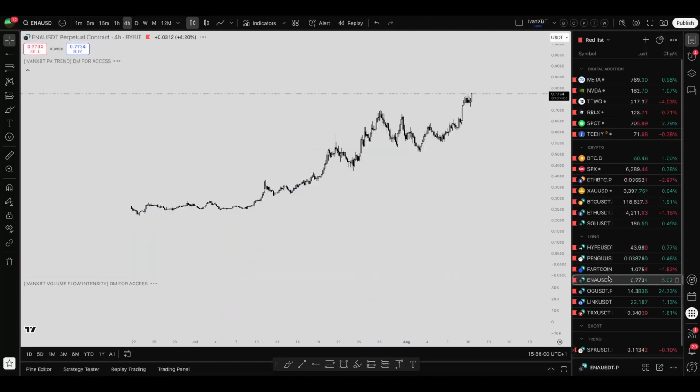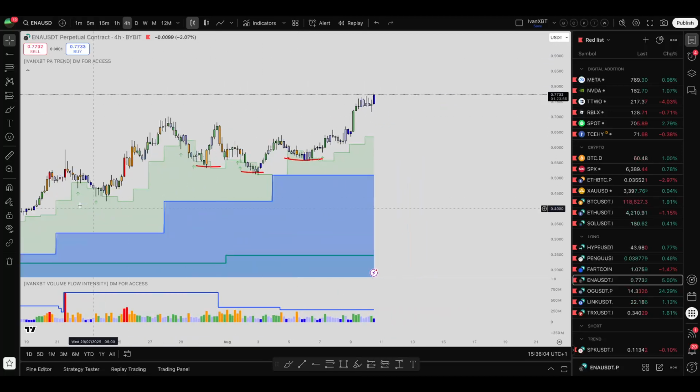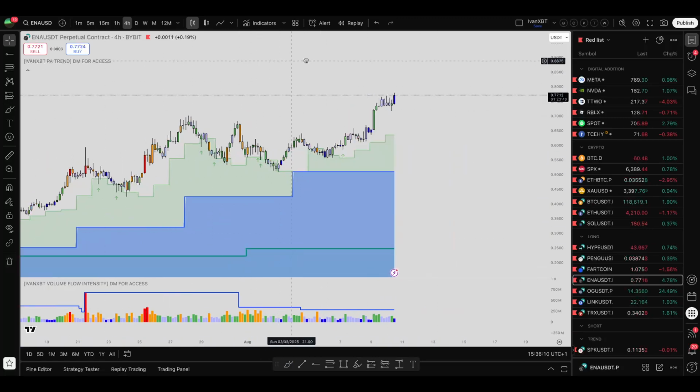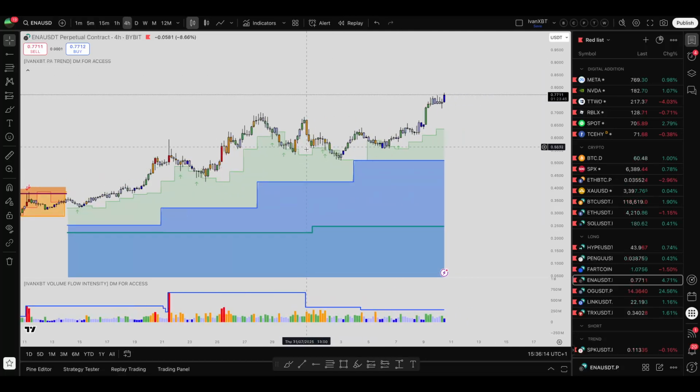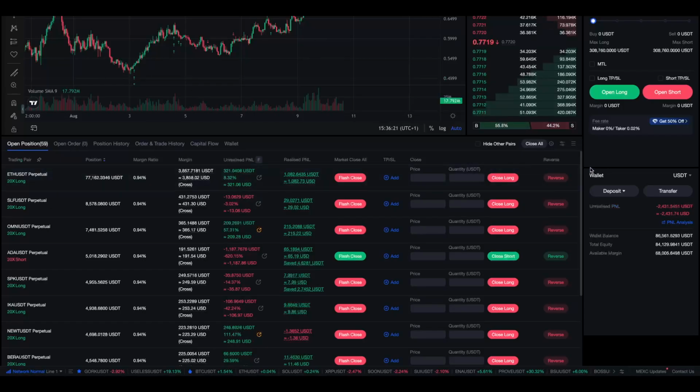Now, coins which are, aside from obviously ETH, so ENA, right? We talked about this. I bought some here. Annoyingly, I didn't have the conviction to hold the full size of ENA on my main accounts. Something I need to work on. Ultimately, I'm not very good at trading macro directional.